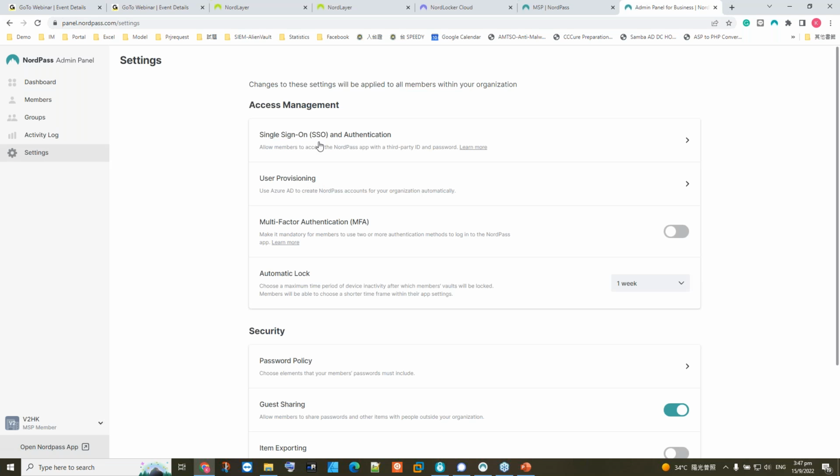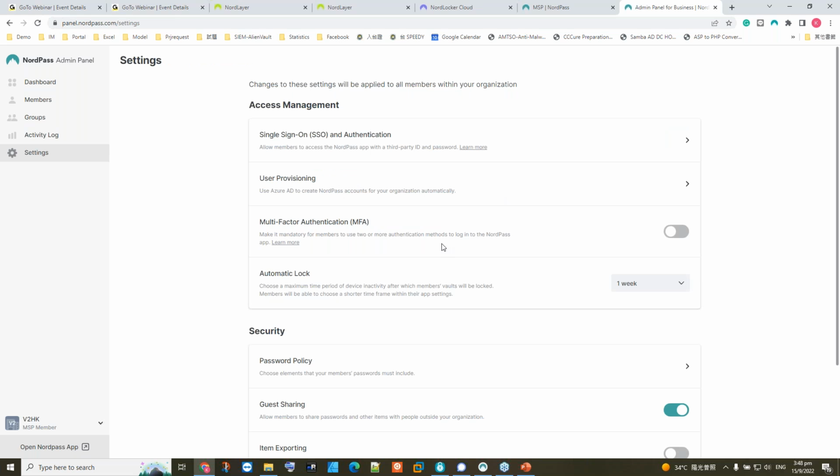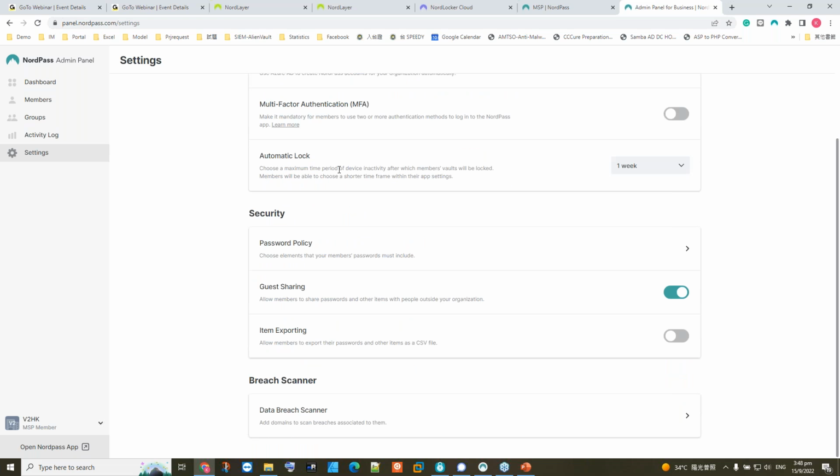So these are some settings you can do. You can enforce single sign-on. As usual, I use Google Workspace for single sign-on, and you can also integrate with Azure AD, whatever. You can enforce MFA, and you can turn on the auto lock. So if the user is idle for some time, you have to re-enter the master password and log in again, something like this.